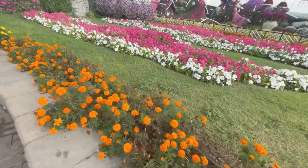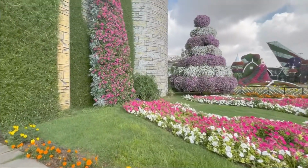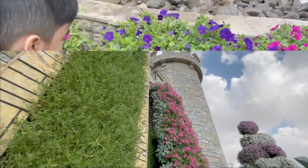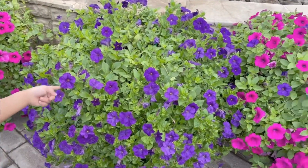Floral Castle. This floral castle is surrounded by millions of flowers. This floral castle gives you an impression as if you're in some kind of a fairyland. Wow! What's the color of the flower? How about this one? And then?